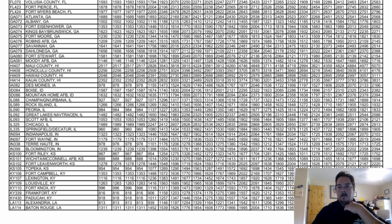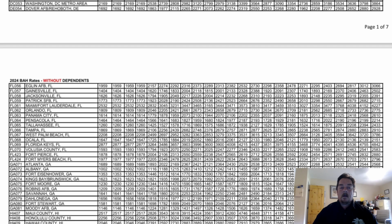All right, if we move up to the officers at O1, we're starting out at 1512, and then going up to 1665, 1788, 1950, 2013, 2109, and then 2145. So that's a locality base housing allowance for the Robins Air Force Base.